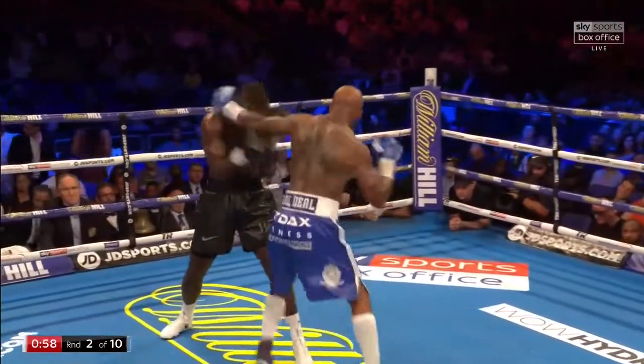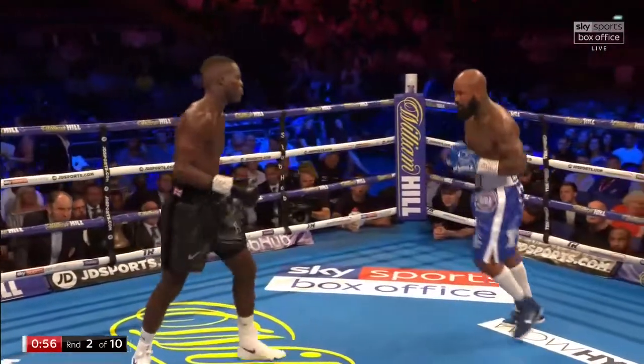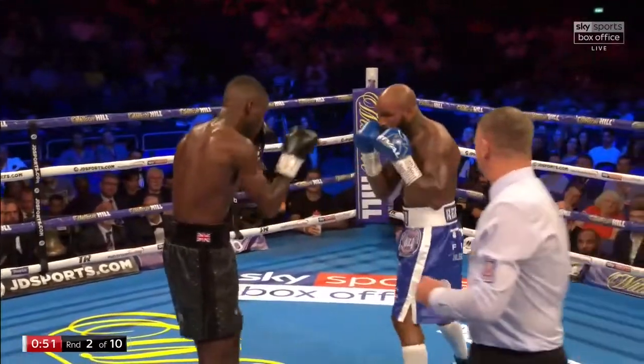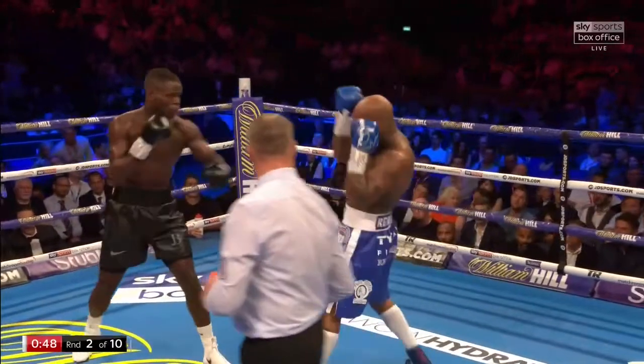A right hand, I couldn't see if it got through clean because Ford had his back to me, but he just had half an opening there, Ford, and he sprung in. That was good work from Ford. He landed a jumping lead left hook and then a double right hook, head and body.